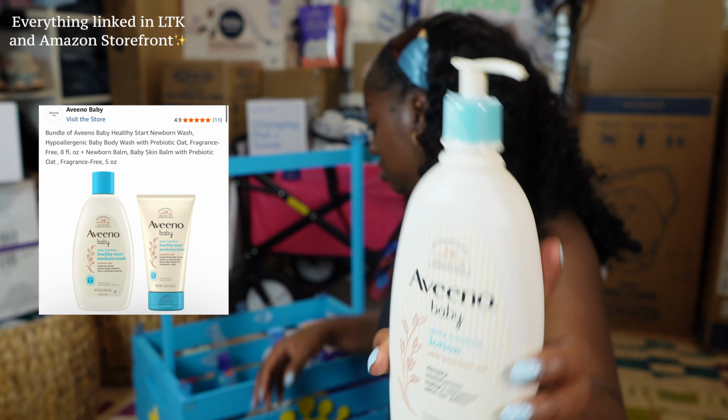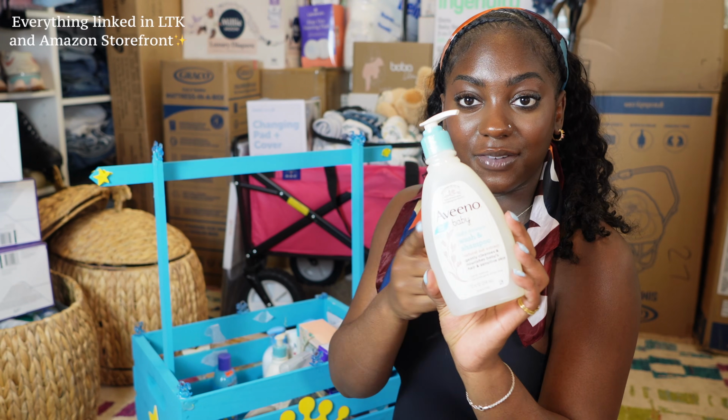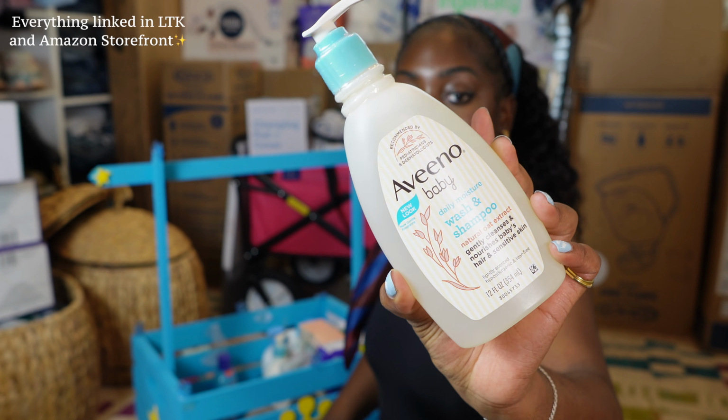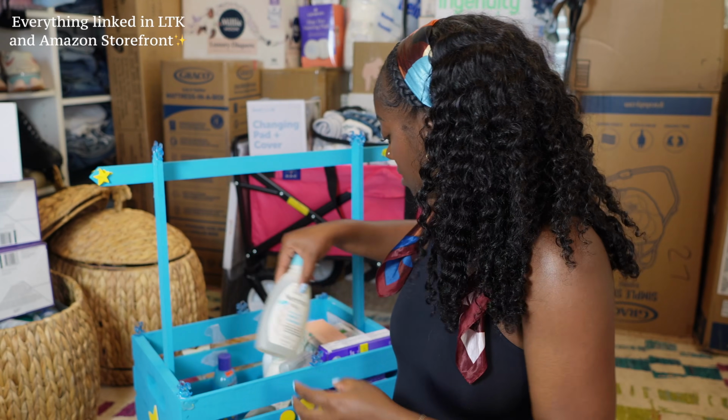So this is like their lotion. Got a lot of lotion. Let's see, are these? Oh yeah, lotion. And then this is the product from them that I also use because it's a really good feminine wash if you are looking for one. But it's actually a baby body wash and shampoo, and so we got a couple of those.